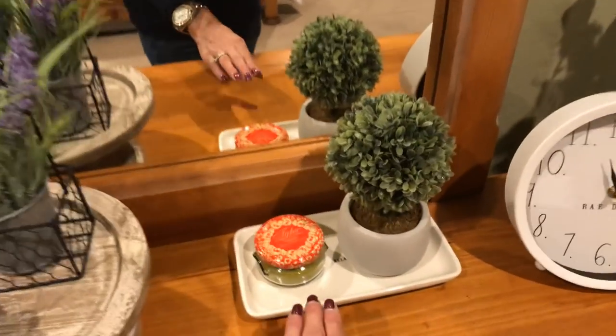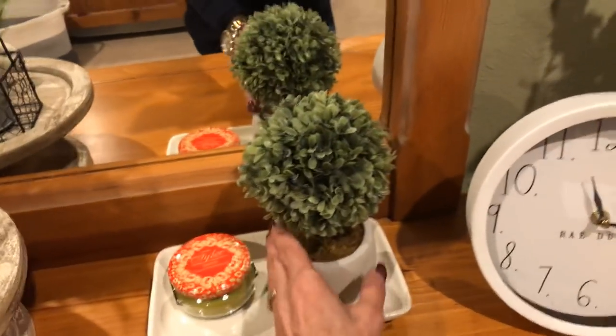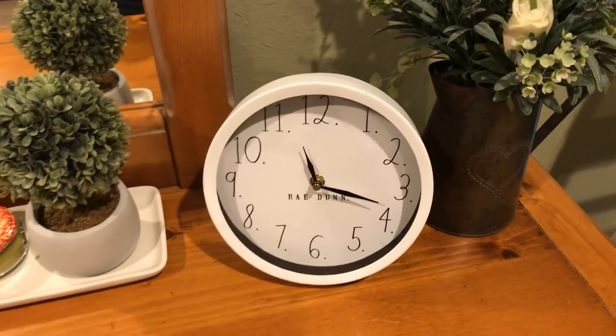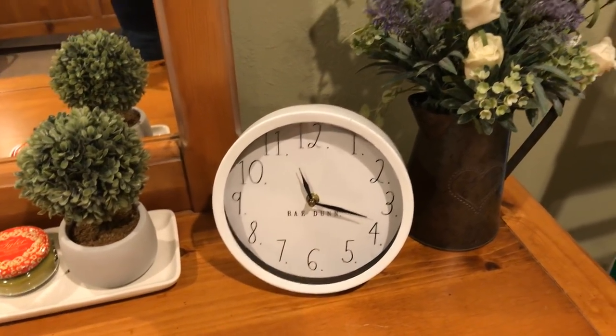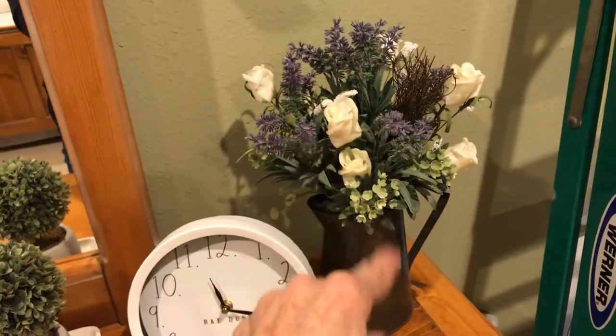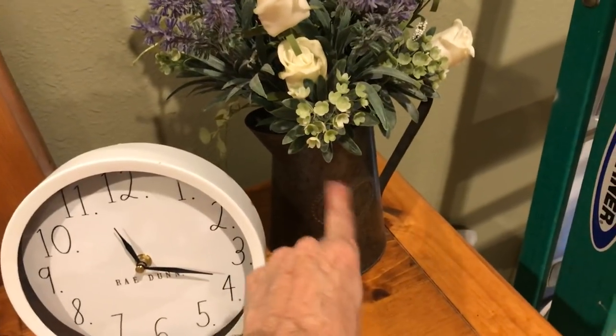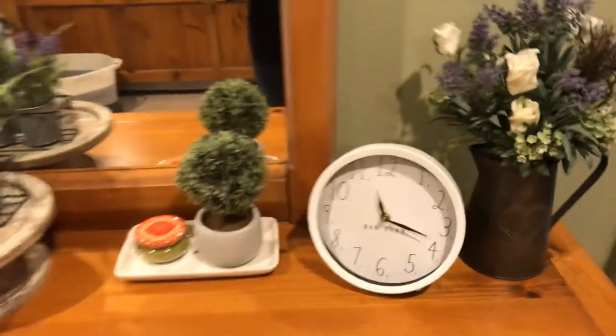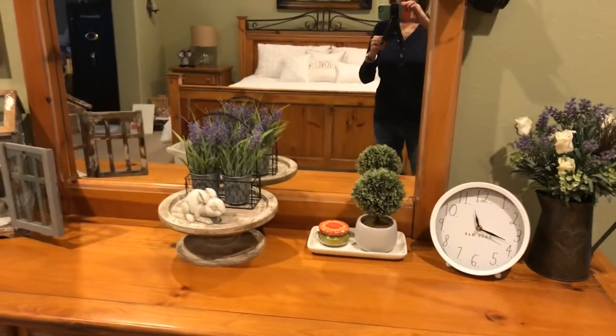And then this is a little Radon tray, and of course I picked this up the other day. I showed you that. And then this I just recently got, a Radon clock. And then this I've had. I don't particularly like this because it's kind of country looking, and I'm not doing country, I'm doing farm. But that's how it looks, and I'm pretty happy with it.